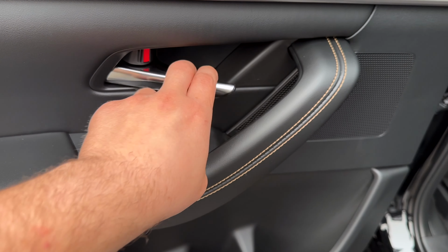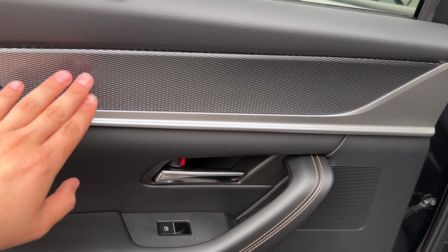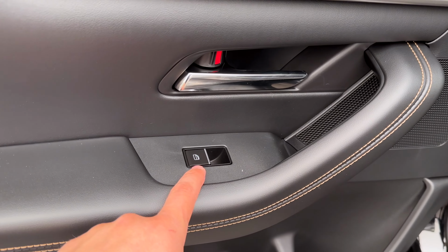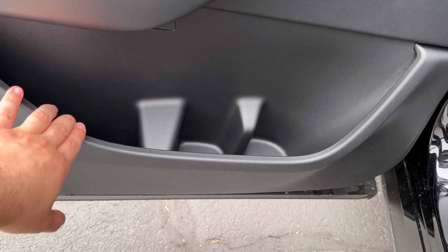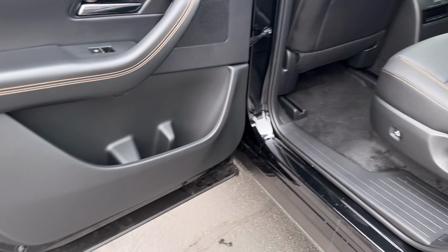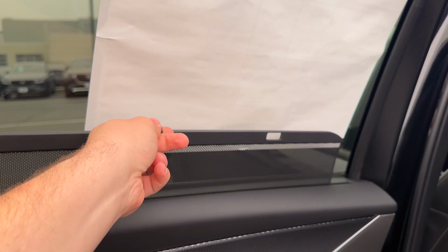Door handle feels very premium. It is finished in chrome. I love this brushed aluminum. More of that trim that is on the front door and the middle console. All windows are automatic up and down, as I said. Here is a speaker, a ton of storage place in the bottom of this door. This is finished in plastic, which is completely fine. And by the way, I completely forgot, but there is a privacy screen back here.